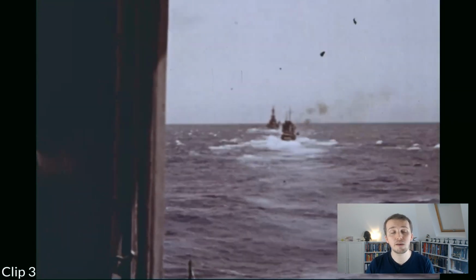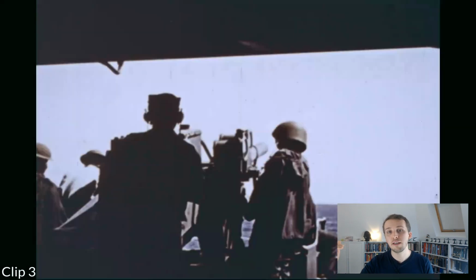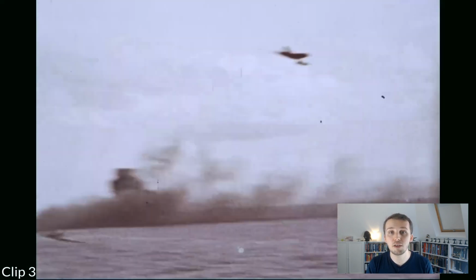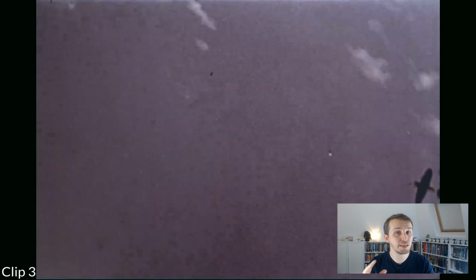They are dummy targets, of course, and also just to get people accustomed to a little bit of more chaotic battle space. And the splashes that you saw earlier that were accompanying the approaches of these planes, those were dummy bombs or dummy torpedoes. And really what's happening here is the US Navy is practicing. But that practice footage is being cut into sequences of a battle.